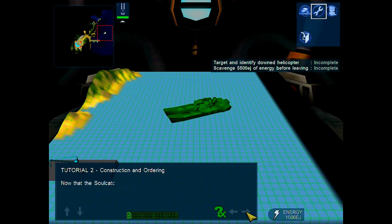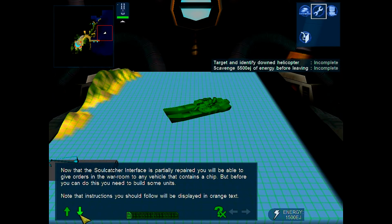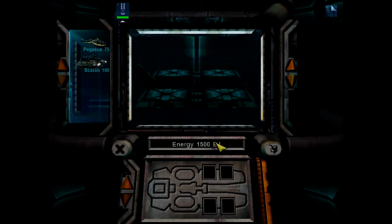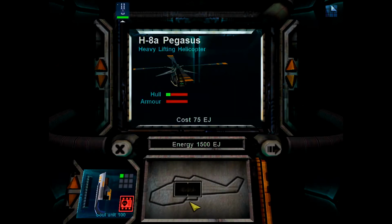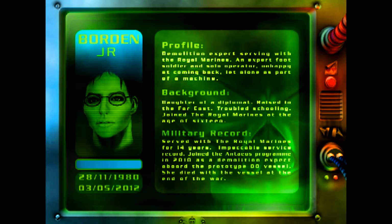Alright guys, let's get right into this. Mission number 2, still technically a tutorial mission, but let's just ignore that for now. Now, the cool thing about this mission is that they introduce Soulcatcher chips. Basically, they're your crew. First up we have Borden. She's a pretty well-rounded soldier. Put her in the sky, in a tank, she's happy.